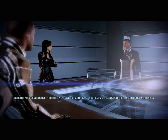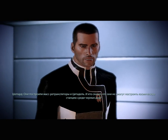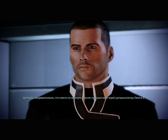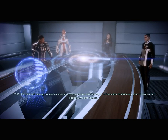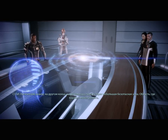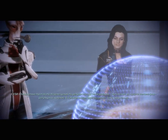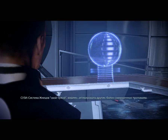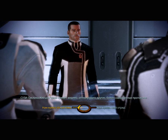The Collectors are just servants of our real enemy, and we've all seen what their masters are capable of. They built the mass relays and the Citadel. Who's to say they can't build a space station surrounded by black holes? No wonder nobody's ever returned from a trip through the Omega-4 mass relay. The logical conclusion is that a small safe zone exists on the far side of the relay, a region where ships can survive. Standard relay transit protocols would not allow safe transport. Drift of several thousand kilometers is common, and would be fatal in the galactic core. The Reaper IFF must trigger the relay to use more advanced encrypted protocols.